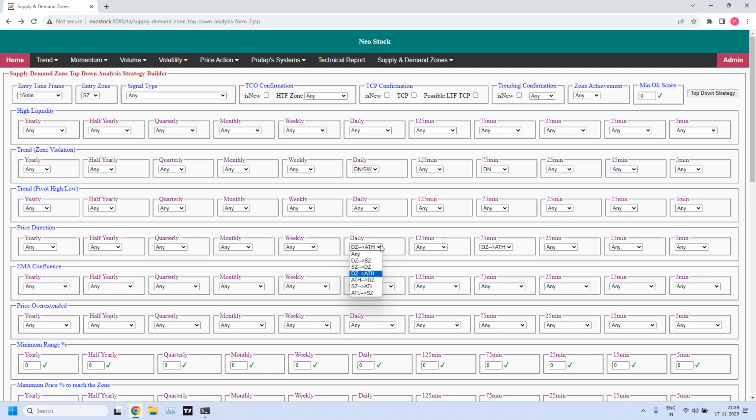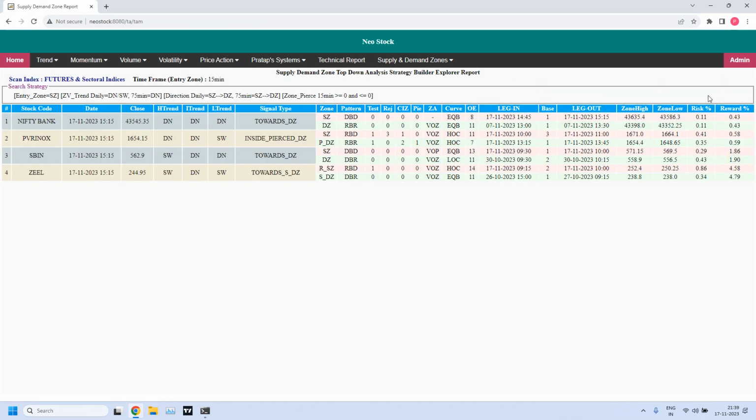And what about price direction? The daily, for first report, daily should travel from supply zone to demand zone. 75 minutes also should travel from supply zone to demand zone. So total 4 stocks are filtered. Nifty Bank is also there in this list. This is bearish setup related for 15 minutes time frame.